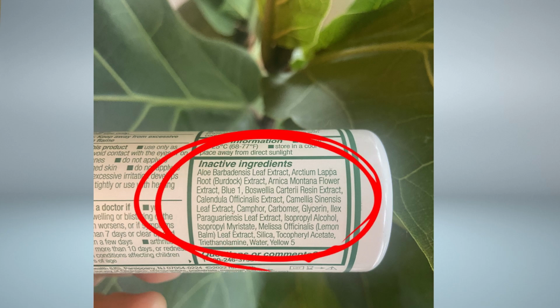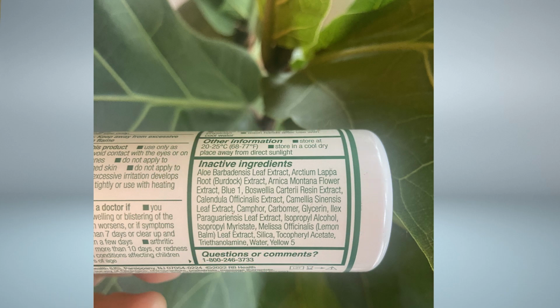And what's kind of cool about Biofreeze, it has a whole slew of many herbs and plant extracts that are known to relieve pain and inflammation. And the generic seems to work as well as the brand. If you're allergic to aspirin, you need to be careful. You should ask your doctor if you can use the Biofreeze.